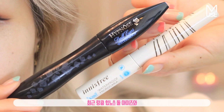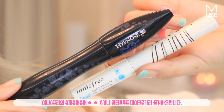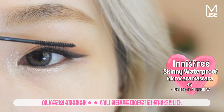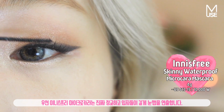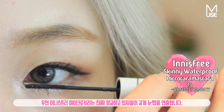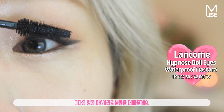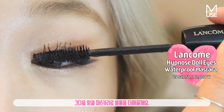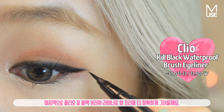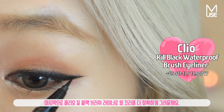My recent mascara reaches have been my Lancome Hypno Doll Eyes and Innisfree's super skinny waterproof micro cara. So I'm going in with the Innisfree one first to just show you guys how it looks on its own. It builds up with these, what are they called again? Little fibers, and then I'm going over with the Lancome to add a bit more volume. Then I go in with my Clio Kill Black sometimes just to make the wing of my eyeliner a little bit more sharp and precise.